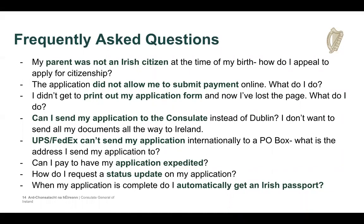The second FAQ that we typically get is that the application did not allow someone to submit payment online and what they should do. In this case, if the payment page did not come up after you've completed your foreign birth registration form, please just proceed with the application as normal. You may mail in your application form and all required documents to the appropriate address, and the Foreign Birth Registration Department will contact you upon approval of your application and ask you to submit payment then. There's no penalty for submitting the payment later once they contact you.